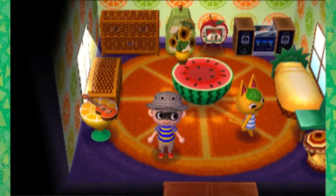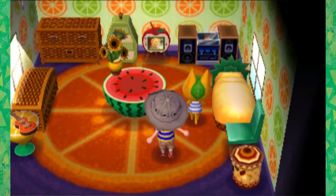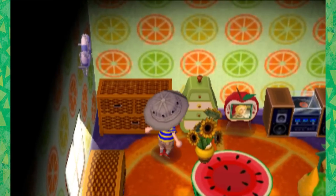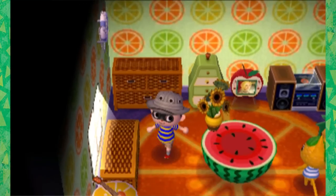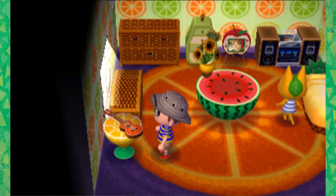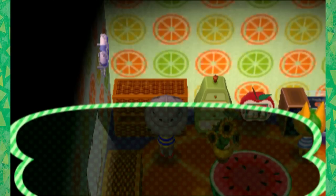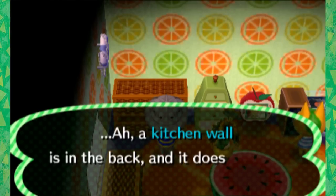We're in Tangy's house. Jeez, she's just... So, if she's made of fruit, is she just sleeping and living on all these... I don't even want to think about what these articles of fruit are to her. They might be her family, and they're all just dead.